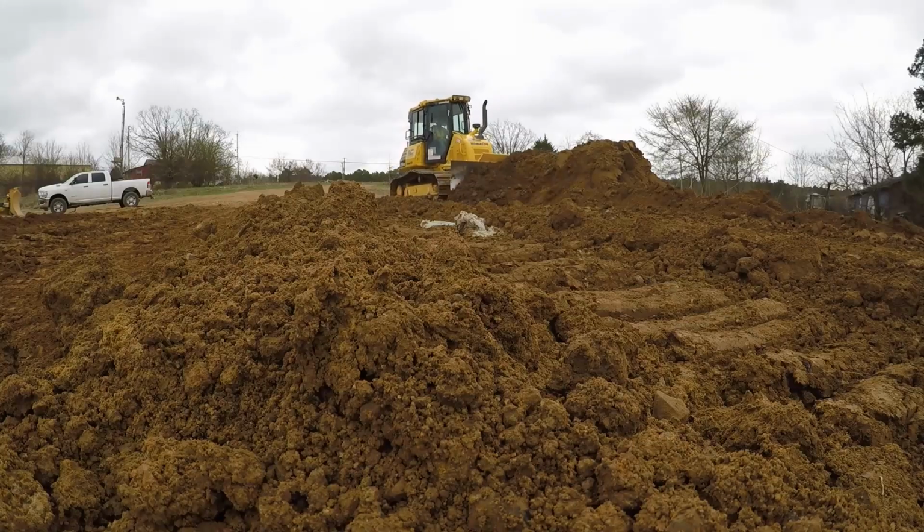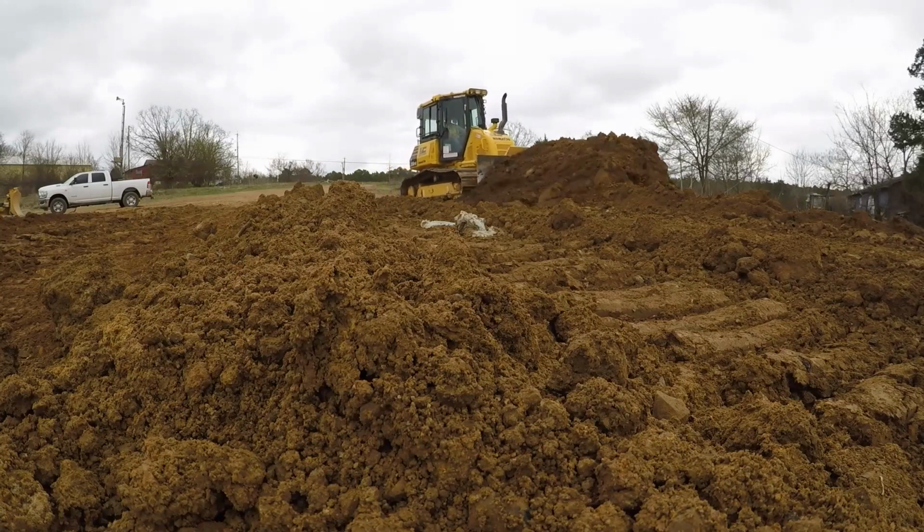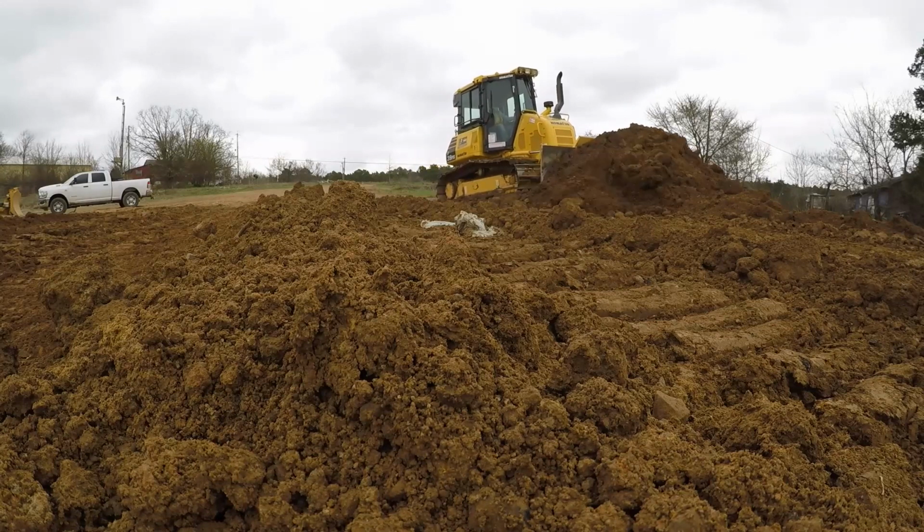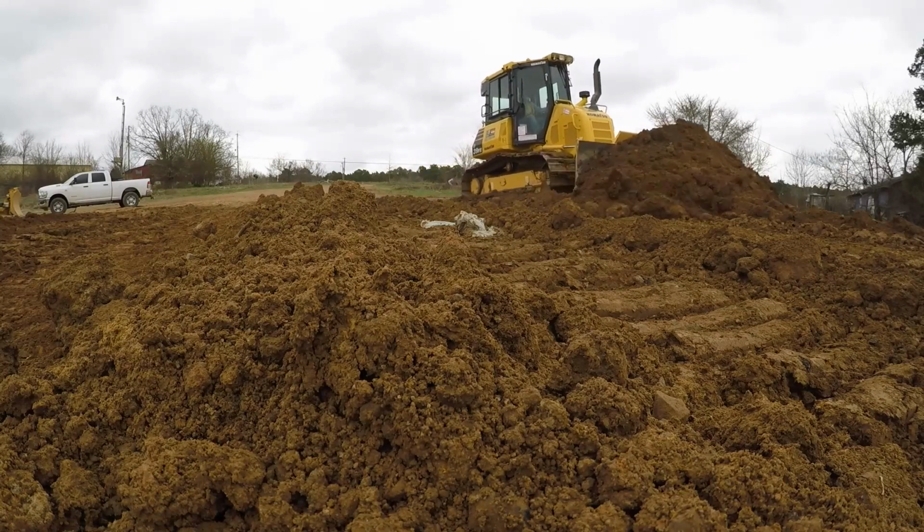Our third one in the line, and I will say one of my favorite to operate, is the Komatsu D39. I find it to be a powerful, fuel efficient, well balanced, comfortable, beautiful little dozer to operate. They've made vast improvements even on their interiors.